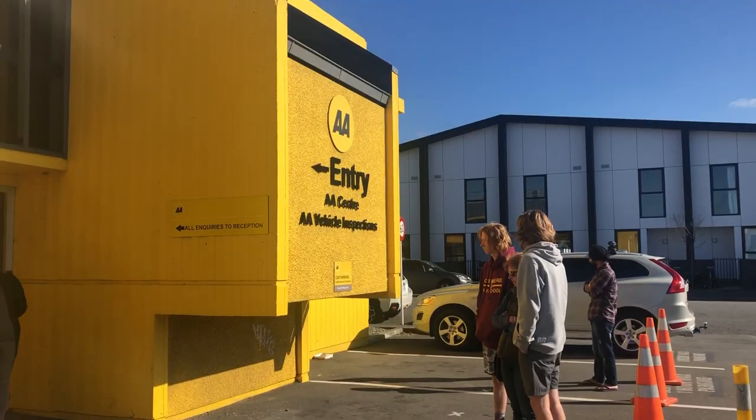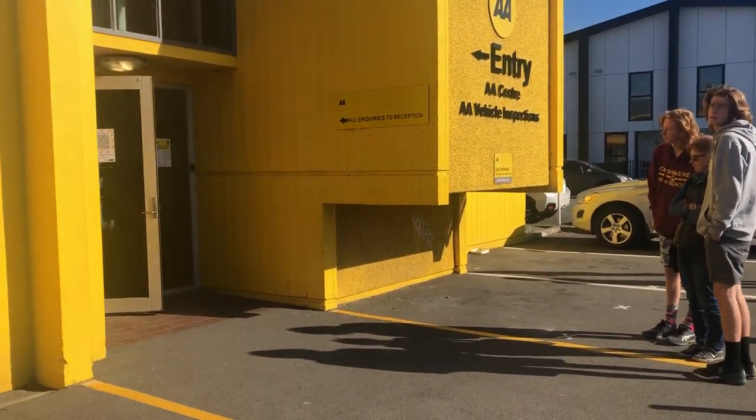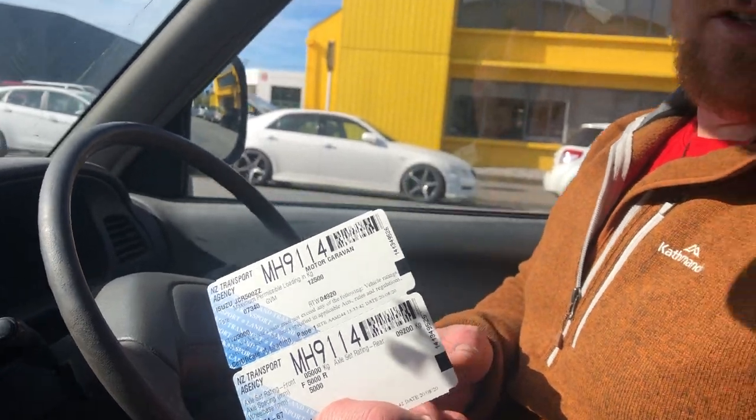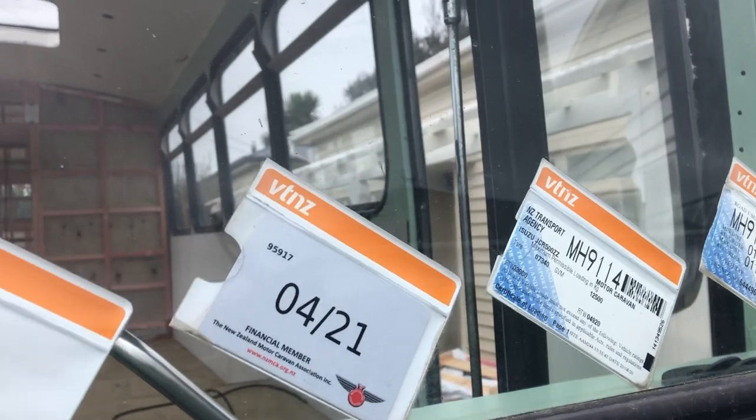At least we got the registration sorted and leapt at the chance to collect our new tag. Boom. Nailed it. Occupants four. Four berth motorhome. Yep. All right. New loading certificate.